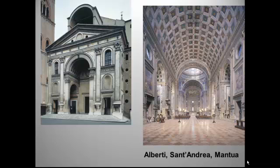Now, we're going to spend a lot more time in Rome when we get to the next chapter in the High Renaissance. But for now, I want to move on to 2 smaller Renaissance cities.